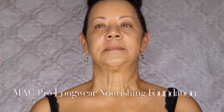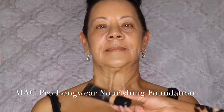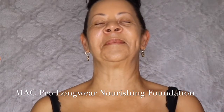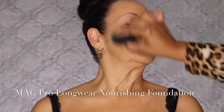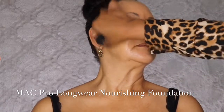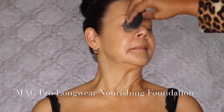Waterproof Nourishing Foundation. I really like this particular formula because it's waterproof and it's nourishing. It makes the skin look really nice, and it's really flexible. So for me, it works. And honestly, when you're going in to get your color matched, I always say to try it on because you really want to make sure that you get the right color.